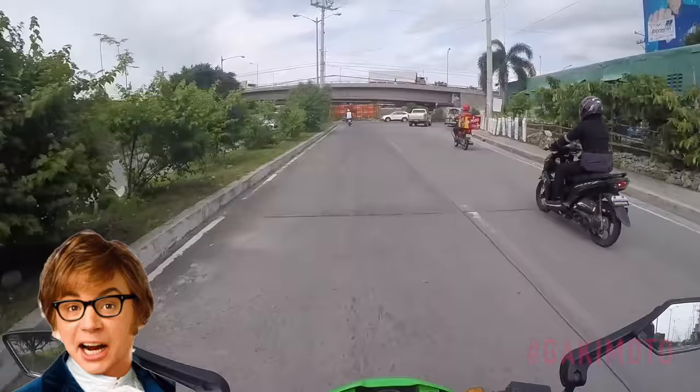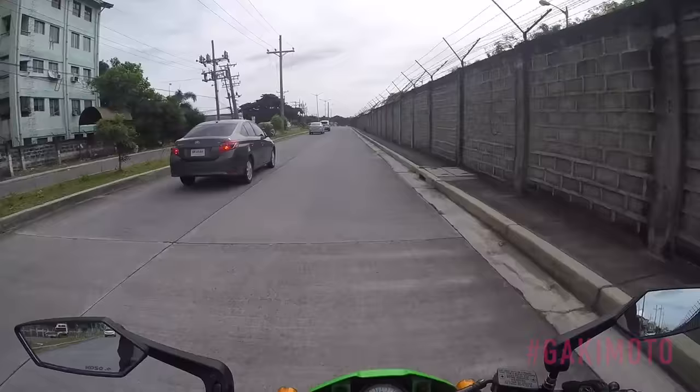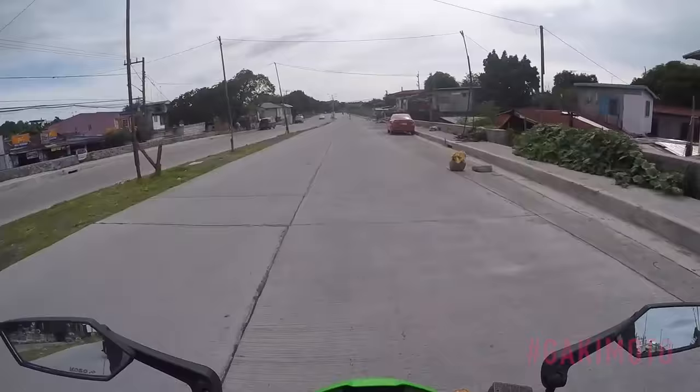Basically, on the website, it shows the top speed of this 110cc. It says you can hit up to 90. I beg to differ, and I think on a downhill bridge, I will claim that I've taken it to 100.